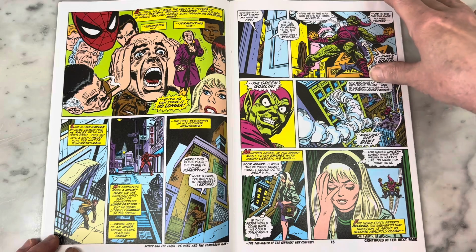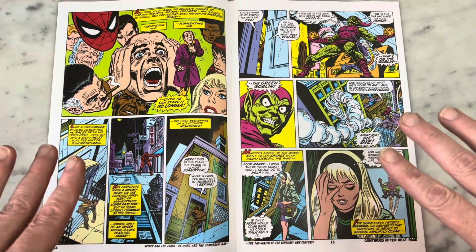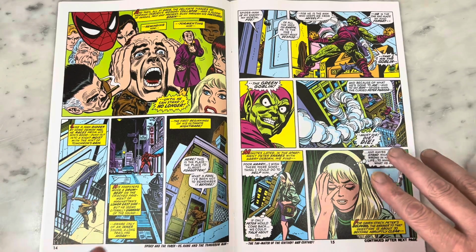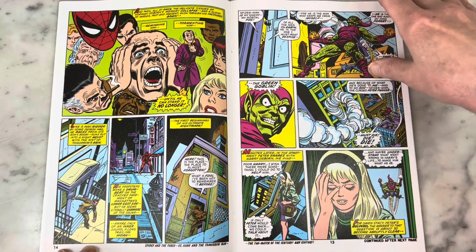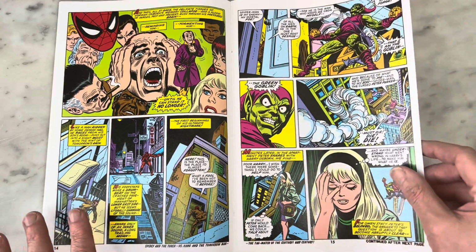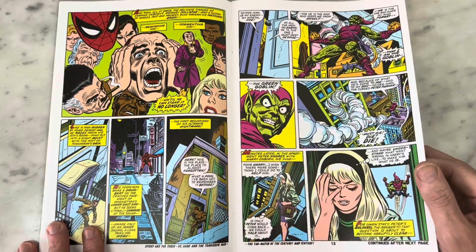I can't even imagine, this is well before my time in comic books. I would have lost my mind if I were a reader of monthly comics at the time and this issue came out, especially because I know I would have been in love with Mary Jane and Gwen Stacy. And to know what's coming just breaks my heart.